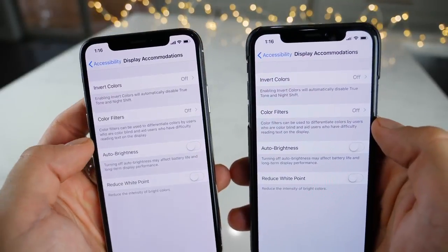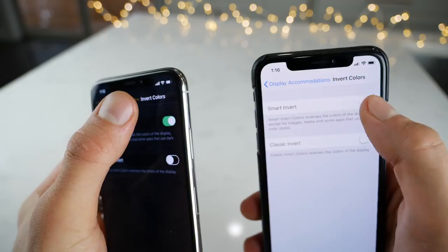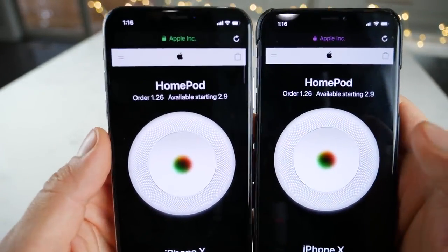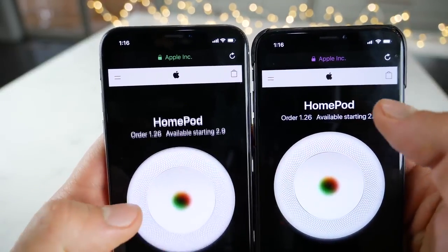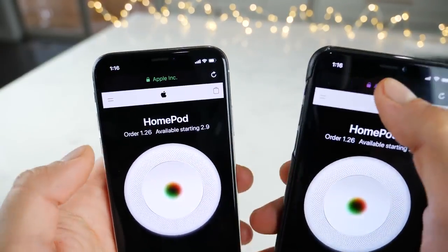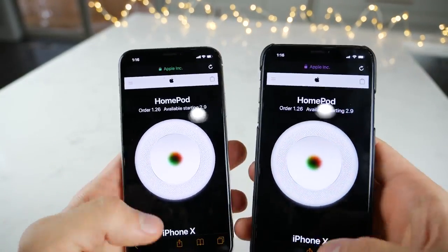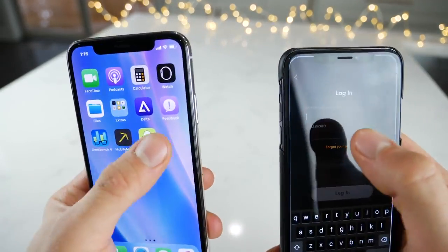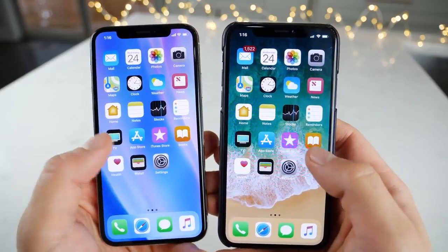And I was honestly disappointed to find that invert colors, the smart invert, not much has changed, but there was one tiny change that I managed to find in Safari. On the very top, the URL is no longer reversed. So that stays green here, the color of it, where previously it turned to purple. And that's it. I couldn't find any other changes. I went through applications. The keyboard still gets reversed in third-party applications. Safari is reversed. It's kind of ridiculous. I wish they put more effort into it.